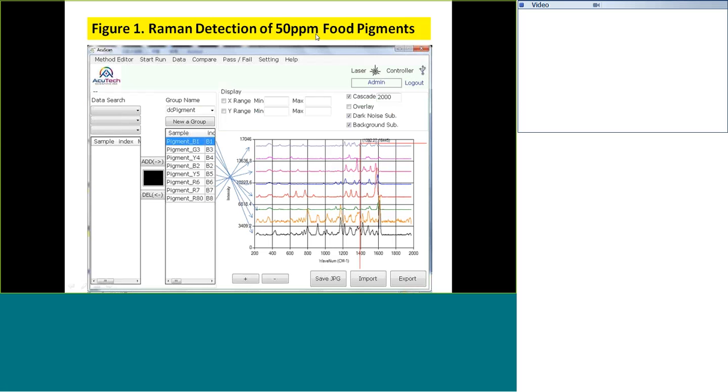in the food industry. 50 ppm is the low limit, the threshold you have to hit. You have to see at least 50 ppm. Anything above that is okay, so they could add 100 ppm in there. But there are eight of them, so we basically take the eight pigments for the food industry. Those are permitted, legal food pigments.